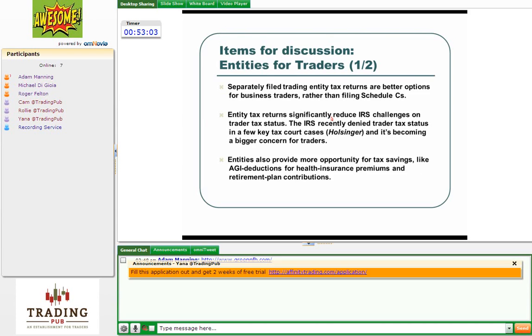And I'll go into the reasons why you have to have an entity to do that later. But entities can also help reduce some of the risk that you run into with the IRS. The most recent court cases challenging any trader status with the IRS have all come from individual accounts trading on the 1040, not an entity.